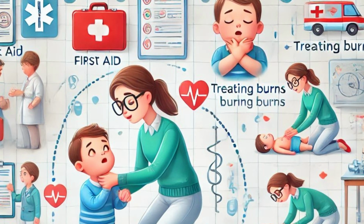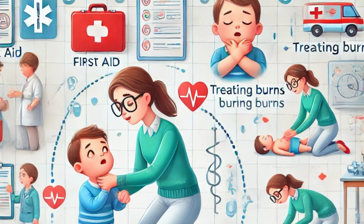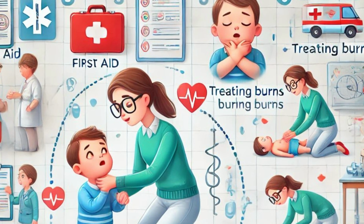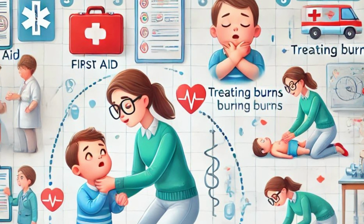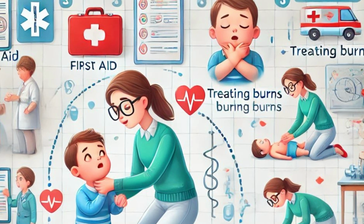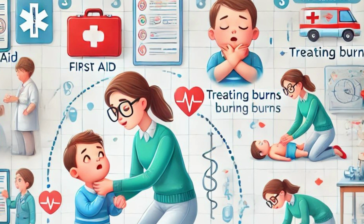You know, it's remarkable how much first aid advice has evolved, even in recent years. I recall my mother advocating for butter on burns, but that's now considered a significant error. Indeed, butter can trap heat, potentially exacerbating the burn. Right. The optimal approach is to use cool running water for at least 10 minutes. Simple, yet remarkably effective.